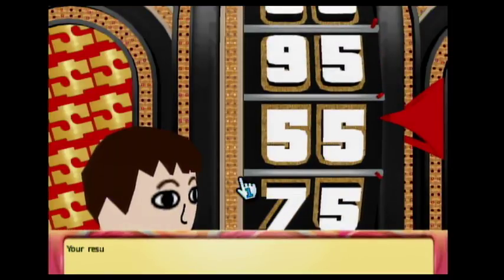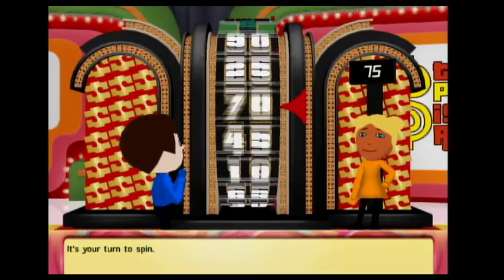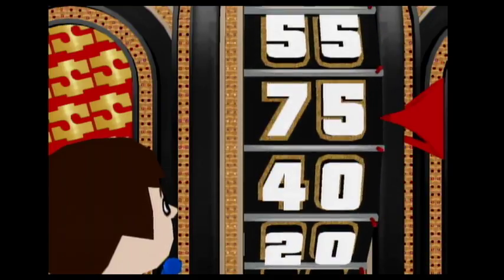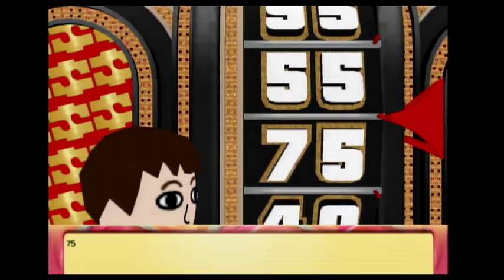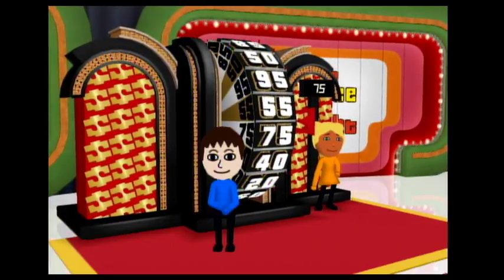No, 55. Your result is low. It's your turn to spin. There's 45. Might get it. I don't know. I don't think so. No, we went over. $1,318. Oh, well. There you go, dude.